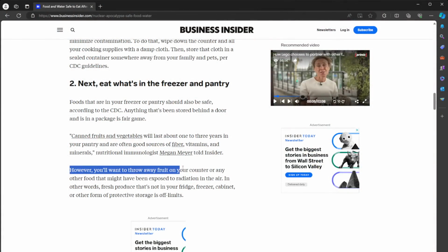However, you'll want to throw away fruit on your counter or any food that might have been exposed to radiation in the air. And that is true if we're talking about a nuclear power plant burning and that ash and soot is getting in there. But if you have a banana or an orange, or even an orange that's been peeled, sitting on your counter and fallout rains down on your house, as long as that fallout's not getting in, in other words, you don't have an open window and things are blowing in, it is perfectly fine.